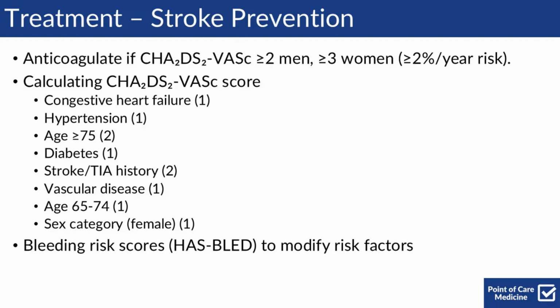To calculate the CHA2DS2-VASc score, congestive heart failure is 1 point, hypertension is 1 point, age greater than or equal to 75 is 2 points, diabetes is 1 point, stroke or TIA history is 2 points, vascular disease is 1 point, age 65 to 74 is 1 point, and finally, the sex category of female is 1 point.